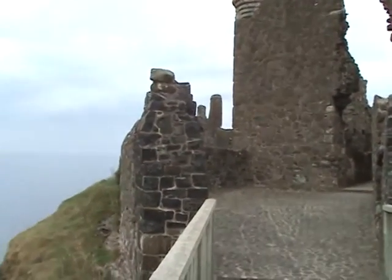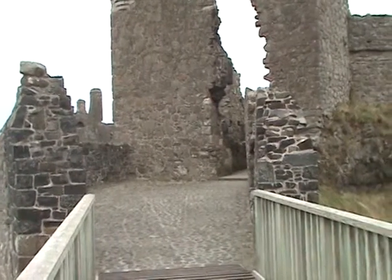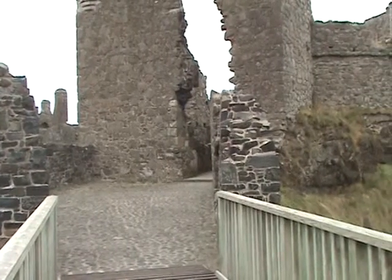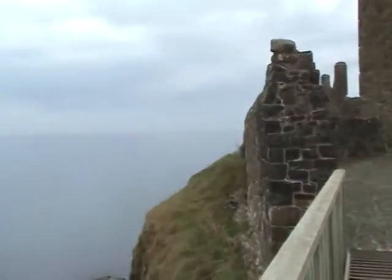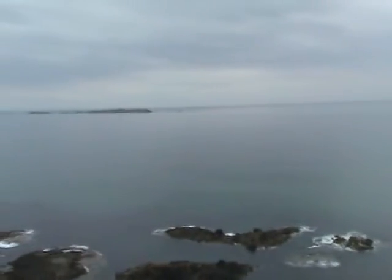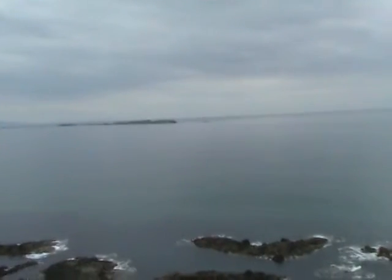So built between 1500 and 1700, inhabited by some of the Irish clans of the area. So there's a 360 degree view. There's the ocean view where we started again. So the Irish Sea / Atlantic.